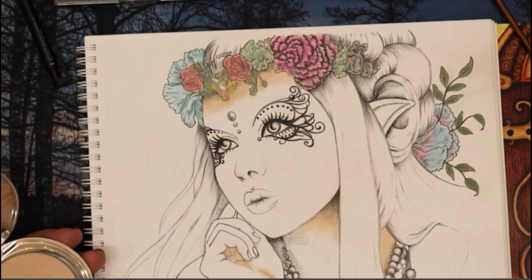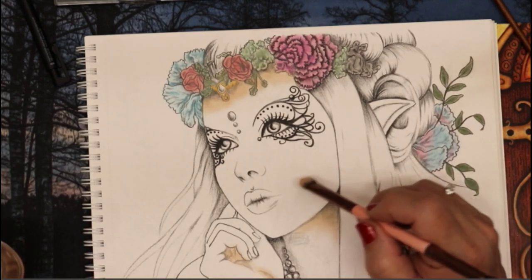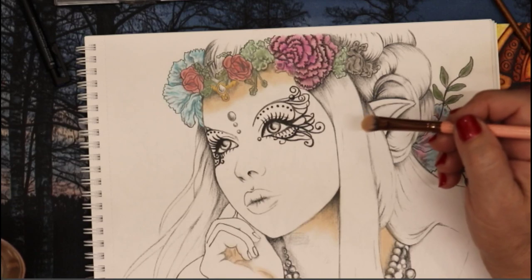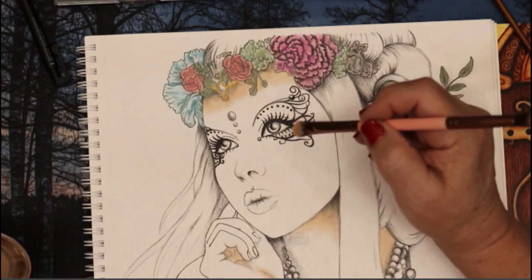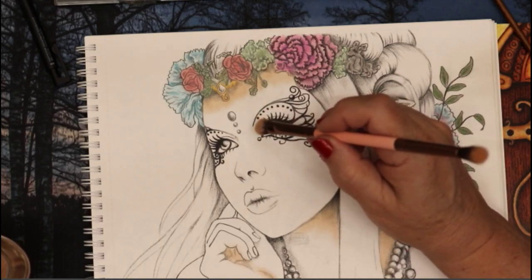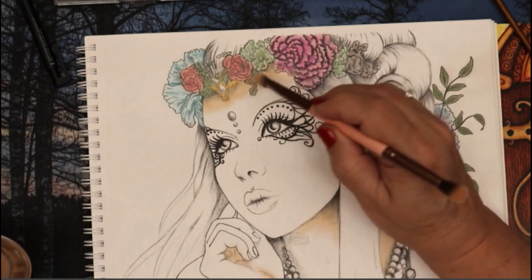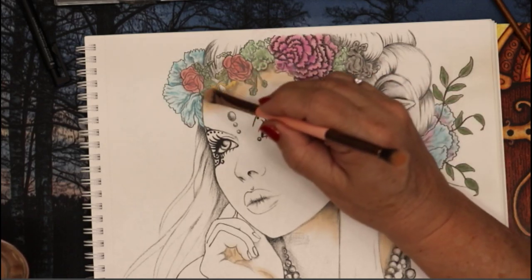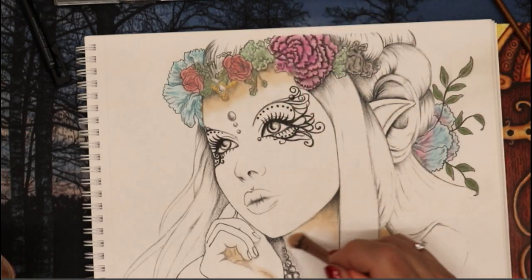I'm going to see how quickly I can get her jawline done. I'm just thinking about it too much, is what I'm doing. What I need to do is just do it. Just do it.